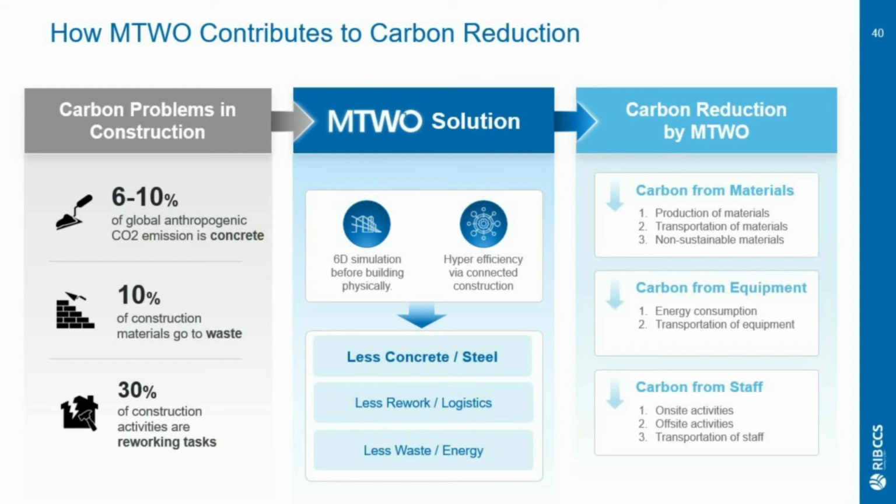On the left-hand side, you can see some of the carbon problems that we face as an industry. Concrete alone accounts for 6 to 10% of global CO2 emissions. We as an industry waste about 10% of the materials that we use on site, which is an incredible amount of waste. And as much as 30% of activities in the industry results in tasks having to be redone. And so we believe that by using integrated 5D BIM solutions like M2, by simulating activities before we go on site, by simulating the carbon footprint of our construction projects, and by then managing those projects better and with more control and with a lens of carbon to this, we can lead to less concrete being used, less rework, less waste as an organization.